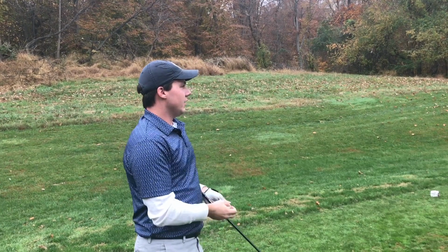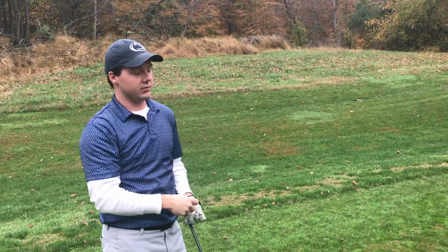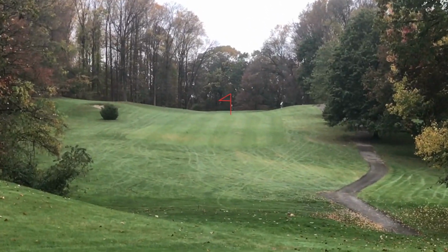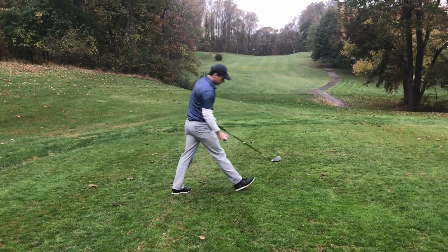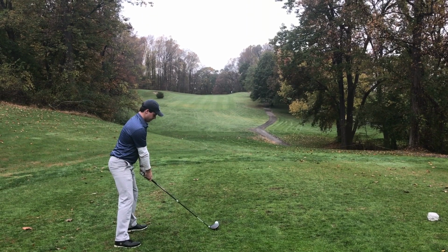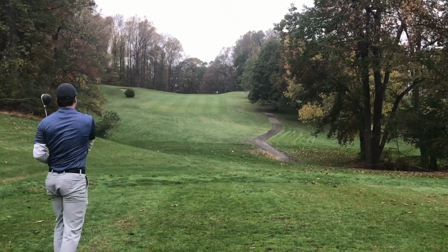So this green is tiny, and it's covered by 2 areas of forest, basically surrounded by a forest. So I want to get it close and have something I can be accurate with on the second shot. Yeah, closer you can get to this tiny green, the better. That seemed pretty perfect.